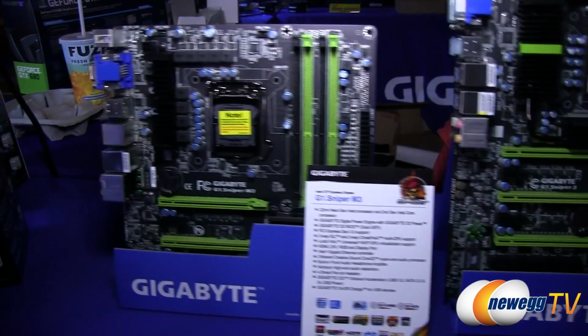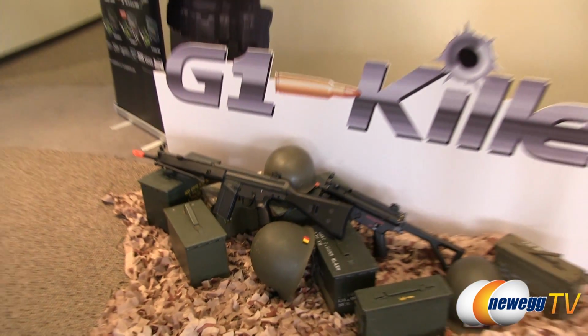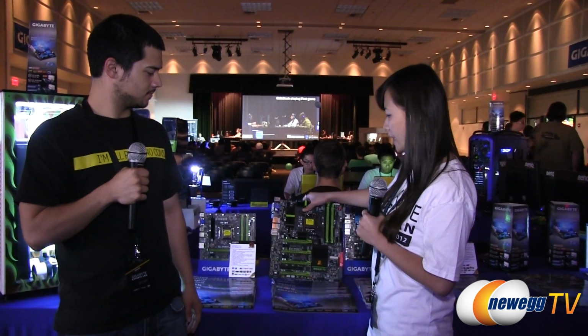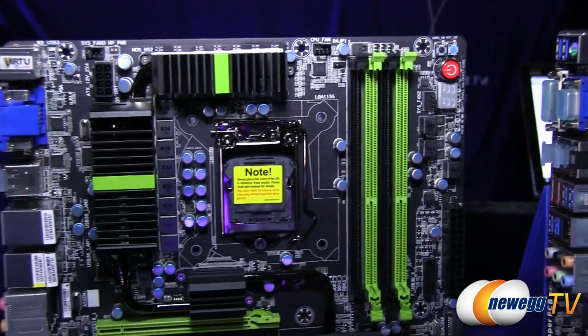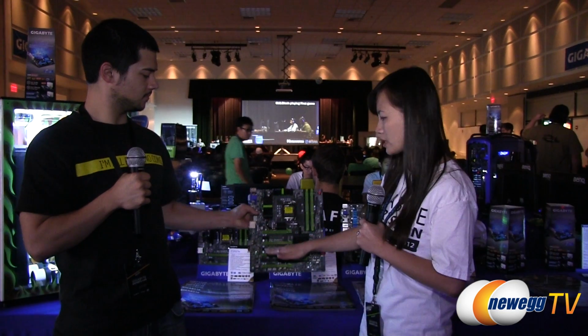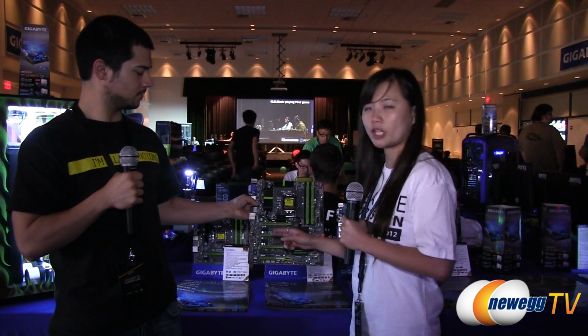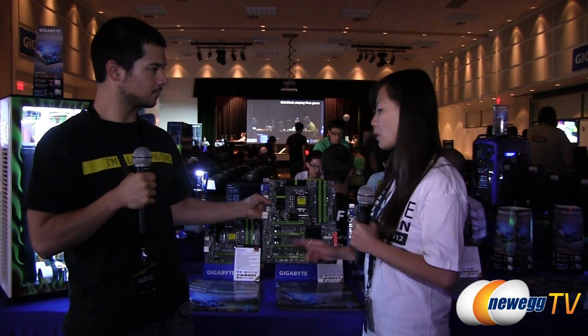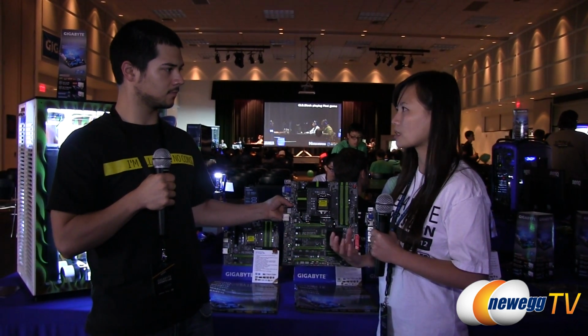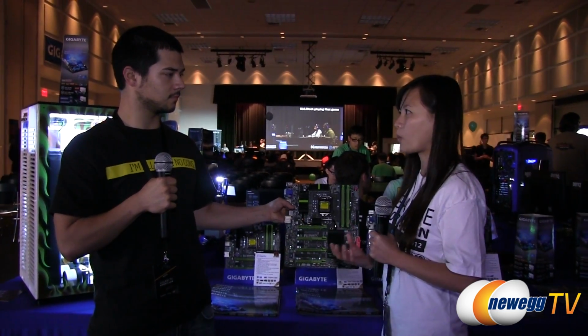Okay, actually our new motherboard is our G1 Keter series. The main feature for our G1 Keter series is, I want to show you the motherboard that we actually highlighted here, our G1 Sniper 3. The main focus for this motherboard is it comes with the Qualcomm Keter network chip and also the creative sound chip on the motherboard. The reason why we're putting these 2 main features to the motherboard is we hear a lot of gamers mainly focus on their sounds and the networks during the game.